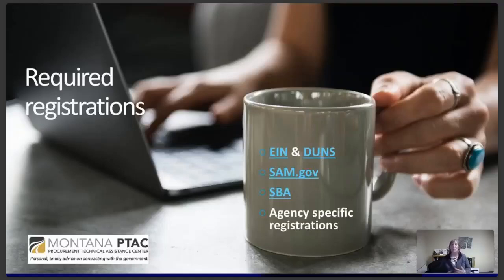Your local PTAC or Procurement Technical Assistance Center can certainly help you to jump through some of the hoops in this. Again, remember, the small business has to be the applicant. So if you're currently on the university side and you want to stay there, this is where you're bringing in your team members from your community, your business partner.